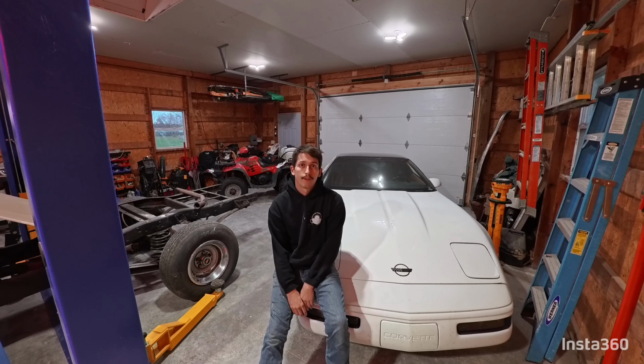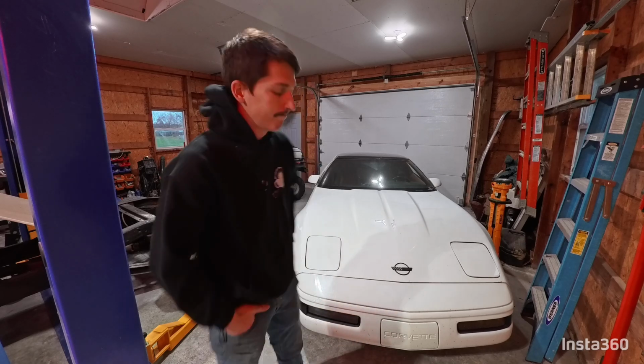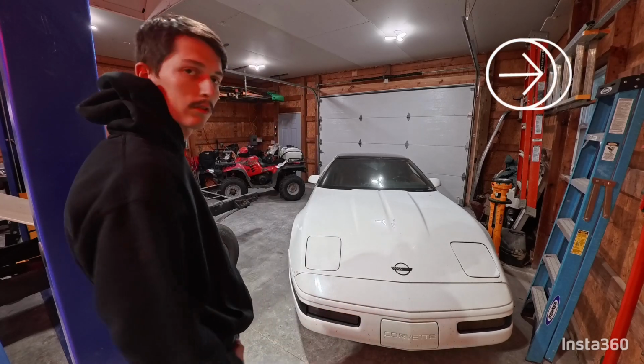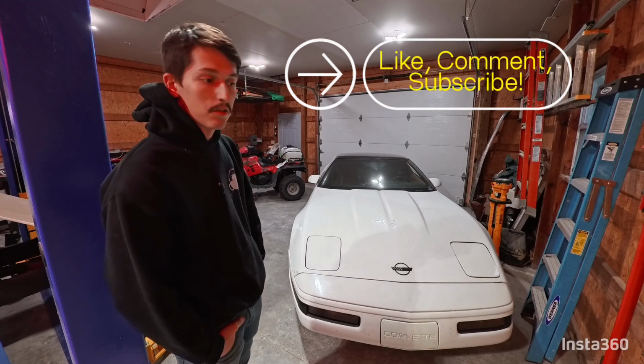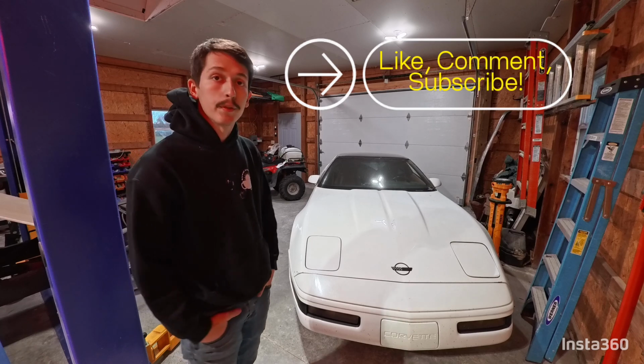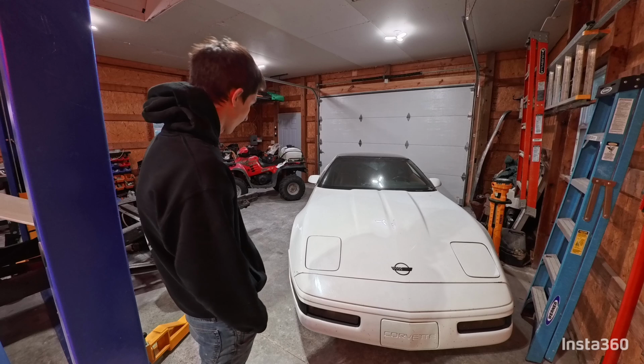So you're probably wondering about the introduction to my C4 Corvette. Yeah, here it is. The 1991 C4 6-speed manual, obviously. If I said 6-speed, I hope you understand that. What is good on it?